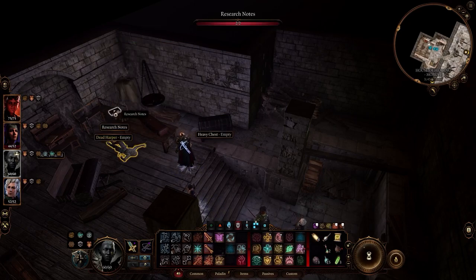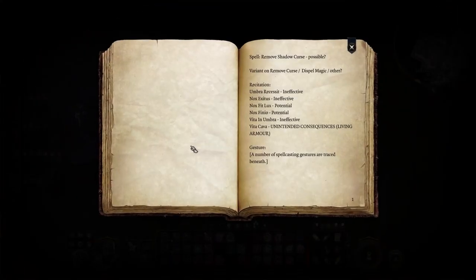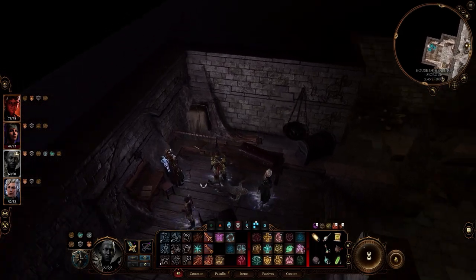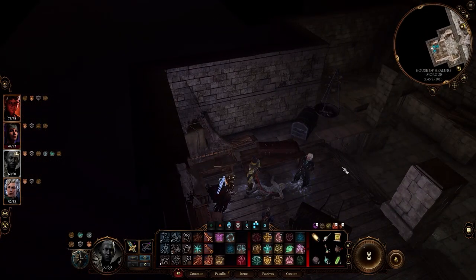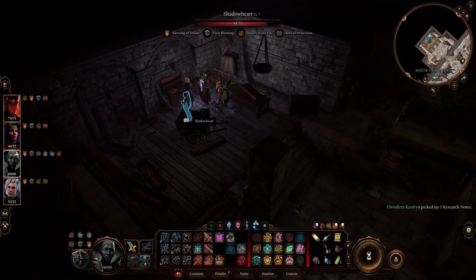It was research notes. Read. Cursed to put my hands on everything. Spell: Remove shadow curse. Possible. Variant on remove curse to spell magic other. Recitation: ineffective, potential unintended consequences, living armor. A number of spellcasting gestures are traced beneath. Vita Cava. I feel like I should get something from reading that. You know, I feel like I should get a spell from that.